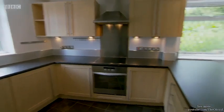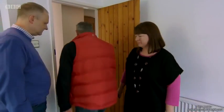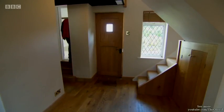Nice little kitchen. But again, these little cottagey details, the beams are exposed, which is quite nice. You've got these double glazed but leaded look windows, I like those, which break up these big panes. Yes, excellent. Lovely. Let's go through to this living room. You've got a couple to choose from, but we'll start with this one.